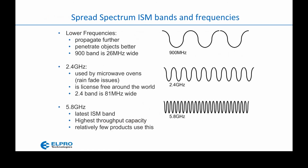Okay. Now, we chatted about the spread spectrum ISM bands, and ISM stands for Industrial Scientific Medical. That was their original name. That's what the FCC thought they would originally be used for. Now, of course, that's morphed into industrial and, it seems to me, consumer uses for these spread spectrum products. And they came out with the first ISM band in the 900 megahertz band in the early 80s.